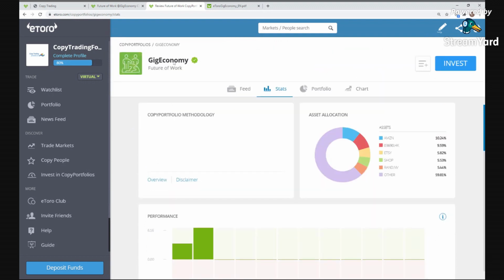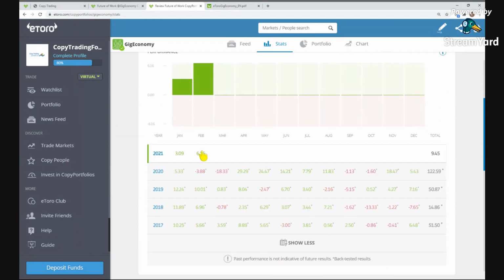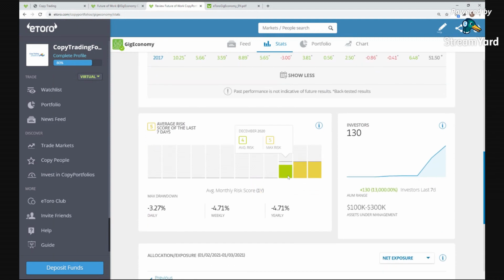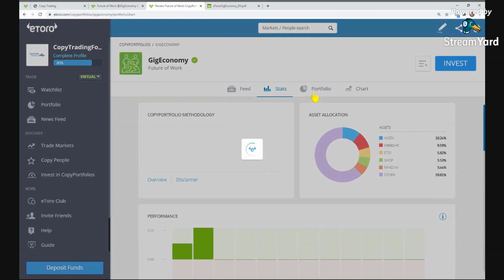Okay, so the gig economy, future of work. This one I was definitely going to invest in. This is probably going to be my fourth portfolio on the list of the ones I'm going to invest in. It's up 6.16% this month, up 3% last month. It only started in January, so these figures are back-tested results. 122% last year, then 50%, 14%, and 51% if you back-test it. Risk is pretty good, four risk, five risk. I'm fine with that. There are only 130 investors so far. It's brand new, guys. I like this one. I just like it. I like the companies in it.